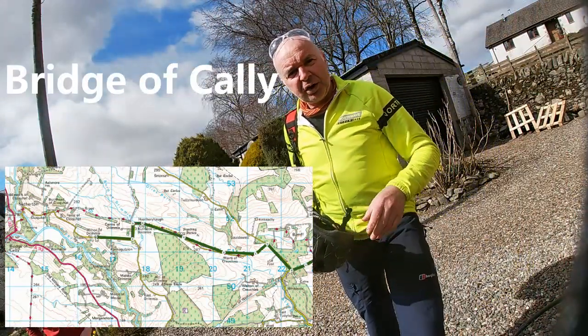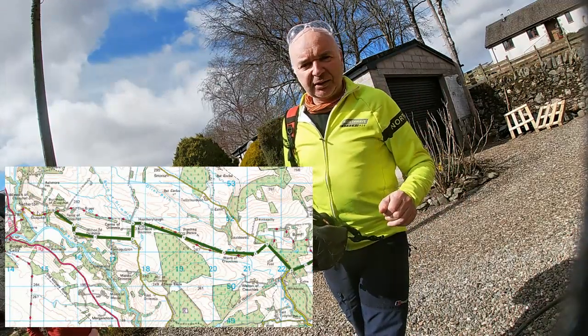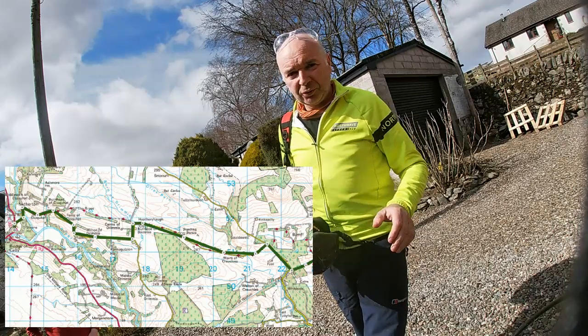So that's us just finished. We wimped out a wee bit about going to Alyth. Back at Bridge of Cally now. I've had a coffee, I'm feeling a lot better. Aye, the Cateran Trail's always going to be there. We'll come back and do it another day.